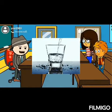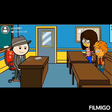This is water. Water begins with the sound W. Repeat after me. W. Water. W. Water, sir. So today we have learned about letter W and its sound. Please repeat it after me. W makes the sound W. W. W. W.